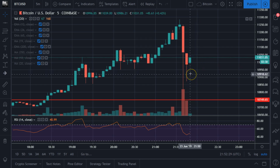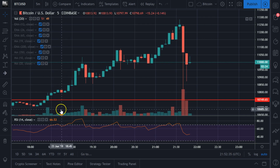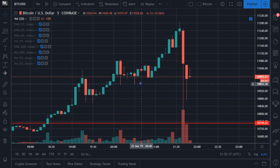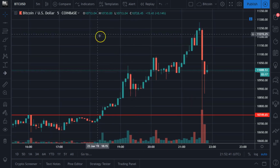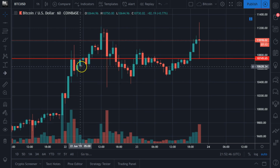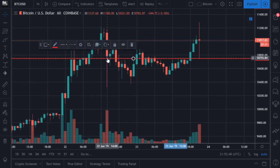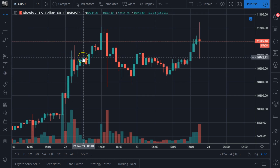So if you don't know anything else, let's say you don't know about indicators, you don't know how to use indicators, you don't know how to use moving averages, fine, right? Let's take all that away and let's look just at price action, okay? So right now I'm going to pull up a 1 hour chart of Bitcoin, and if we look at this, we can see that Bitcoin had established a pretty clear resistance right around this level.